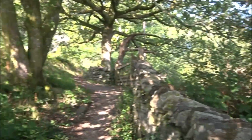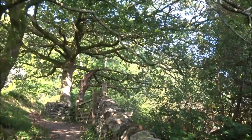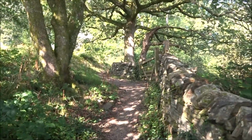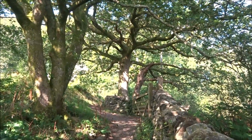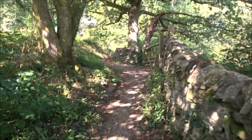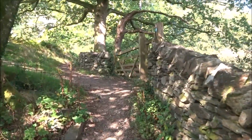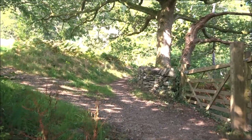Now this part of the walk I've got on video before, and fairly recently as well, I think. I don't know if you can see the motion in the trees up there. I'm out in the wind now, but I'm going through a bit of woodland now, so quite a pleasant woodland. 20th of September, so the leaves really haven't started turning yet.